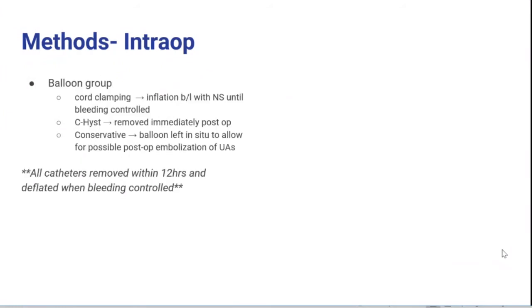So in patients in the balloon group, after cord clamping, the balloons were inflated bilaterally with normal saline. If the patients got a CHIST, then the balloons were removed immediately post-op. And if they underwent conservative management, then the balloon was left in place for possible post-op UAE. All catheters were removed within 12 hours of placement, and then they were deflated whenever the bleeding was controlled.